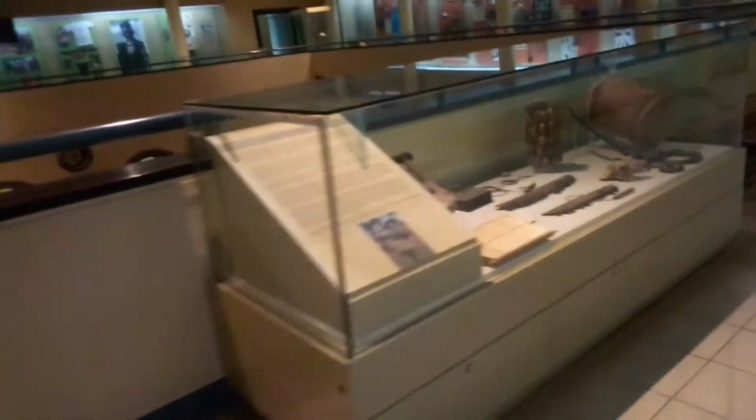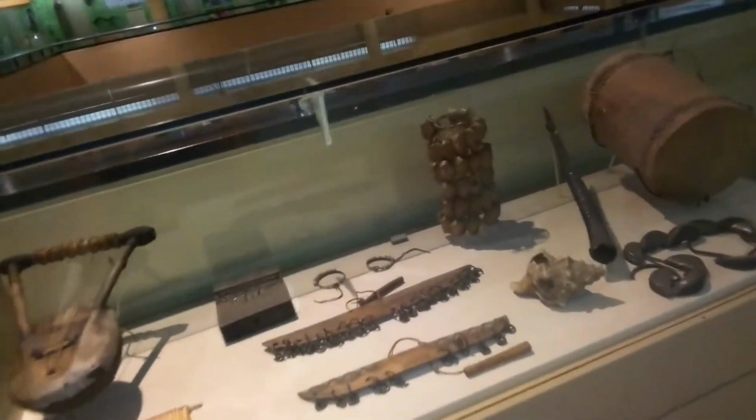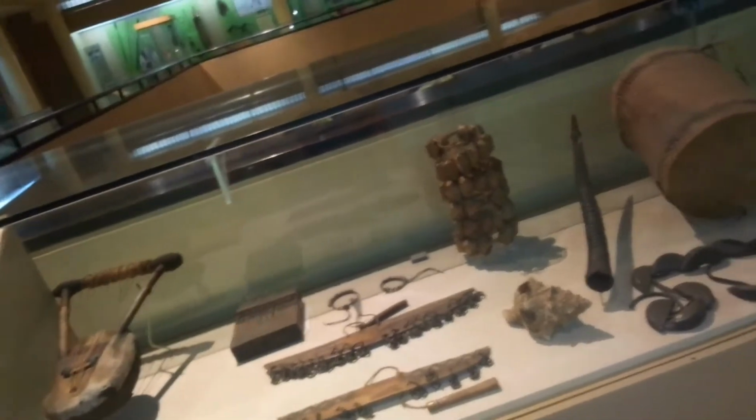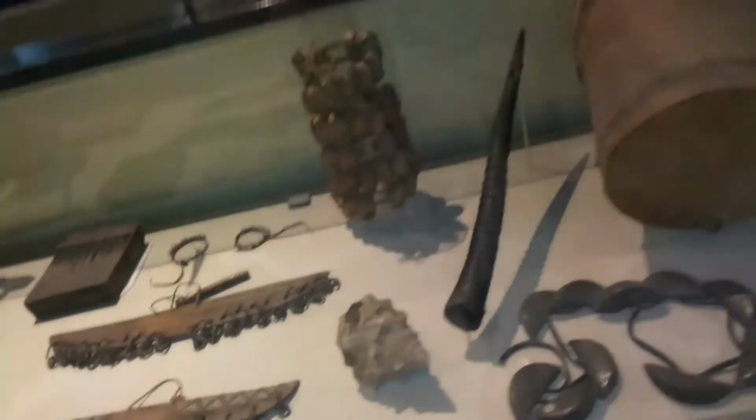Then we have this, that tribute. Then we have that. Musical instruments. We learned this in school. There's kayamba. There's shaker. There's a guitar, there's a drum, there's a trumpet. So I don't know this shell is for what.